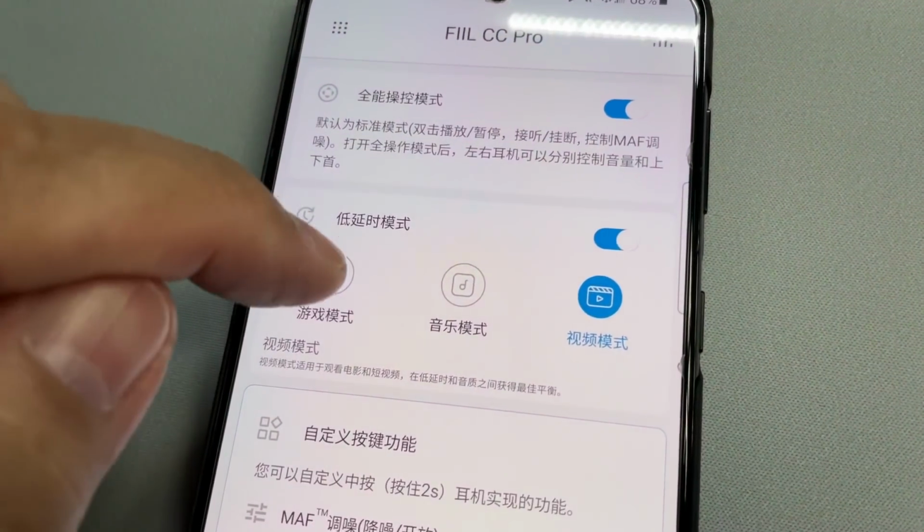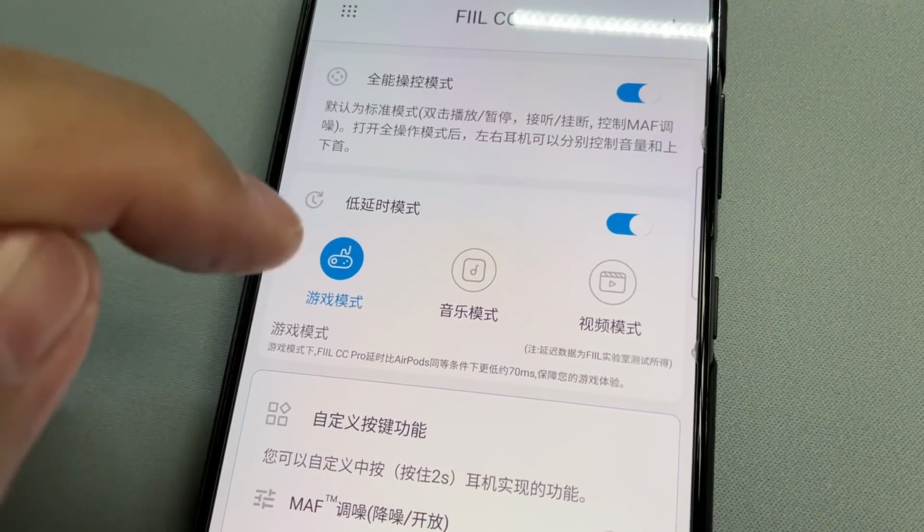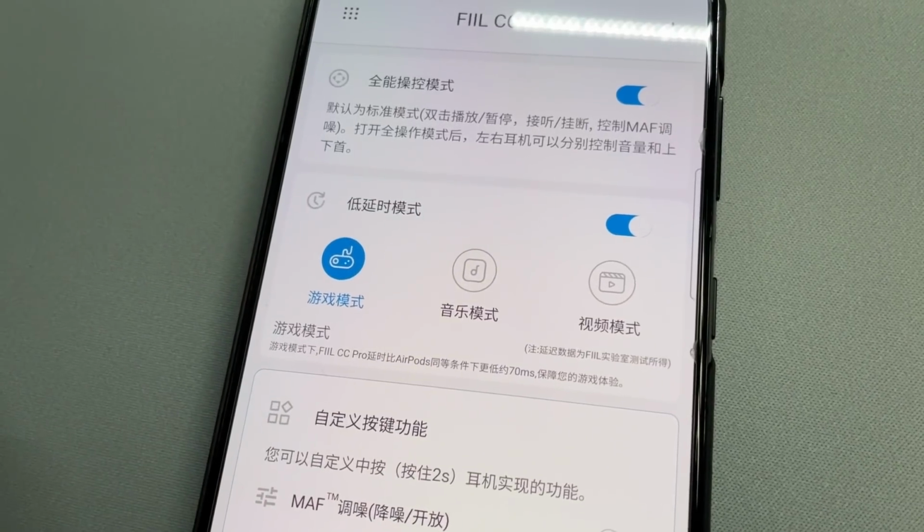But also, no access to the multi-point quick switch function. That should just be left on. Like, why hide that behind an app? All the EQ settings and everything else, including the low latency modes and the gaming modes. So you don't have access to any of that stuff unless you have an Android device and are willing to sideload this Chinese APK into your phone.